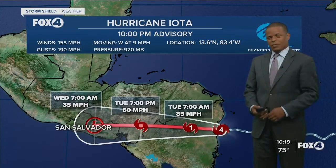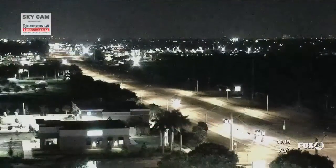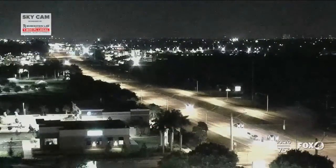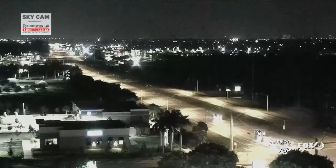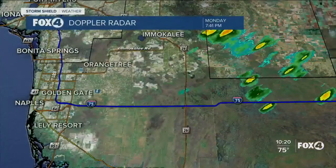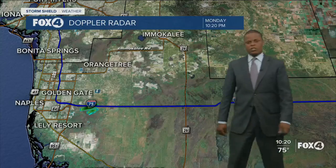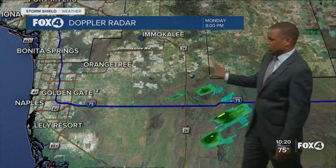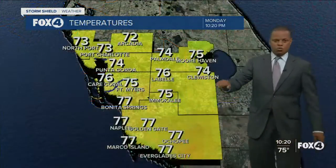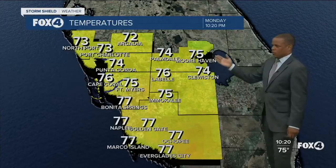Let's go over to our live look at our Rubenstein Law live cam here for tonight. Things are quiet here across Southwest Florida. Cold front's in the process of moving through the area. A couple of showers have popped up with it, but for the most part, things are dry. Let's go over to the radar and show you where the rain has been occurring over the past couple of hours, mainly across southern Hendry and into inland portions of Collier County east of Highway 29. Elsewhere, though, things are dry. We had some showers in the Cape earlier today in Fort Myers. Those have since moved offshore.